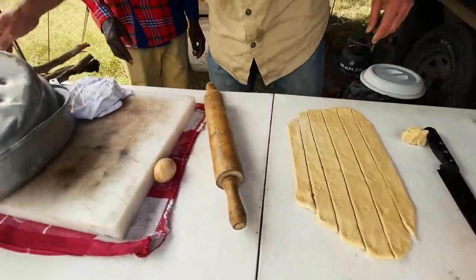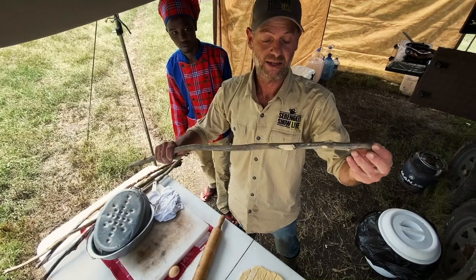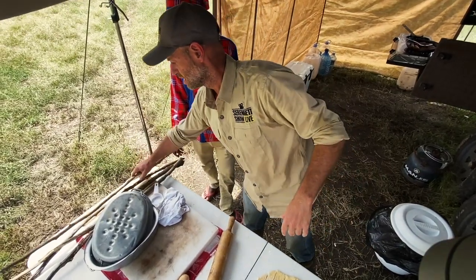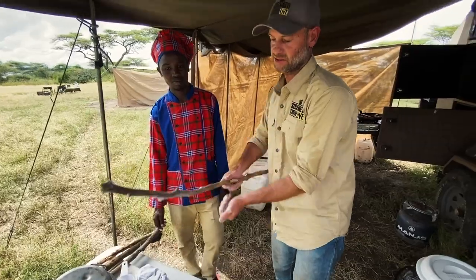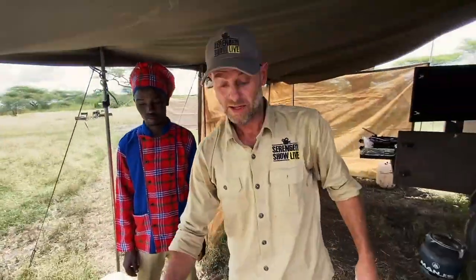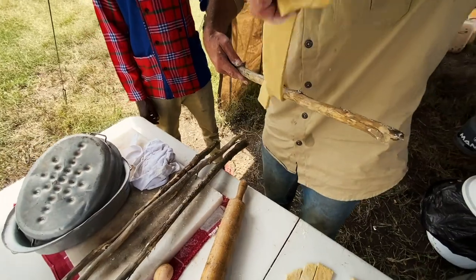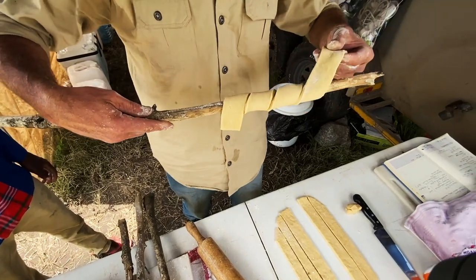Okay, so then you must get yourself nice sticks. Very important that the stick is better if it's a dry stick, not a wet stick. That it must be a stiff one. And you can put a little bit of flour over, otherwise you'll struggle to get it off. Okay, so then you take one of these strips and you're gonna just roll it around like this. It's probably better to start with the other side.